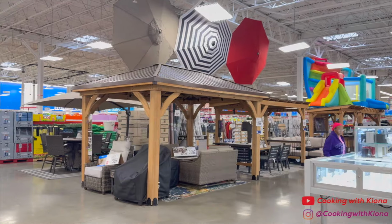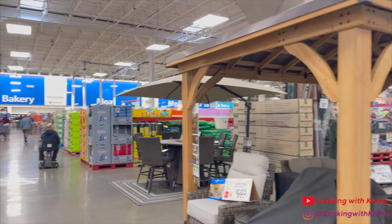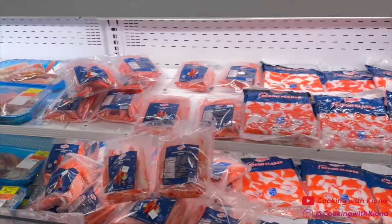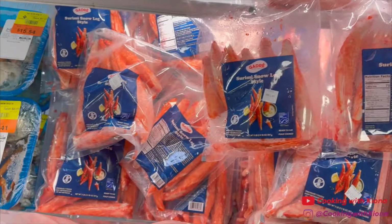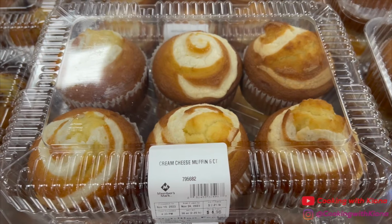The main reason I wanted to go to Sam's was to get the viral imitation crab that I've been seeing on TikTok. So once I got in the store, that was the first place I went to. The crabs are $10.28 and come in a 2-pack, which is cool because you get a lot of crabs for $10.